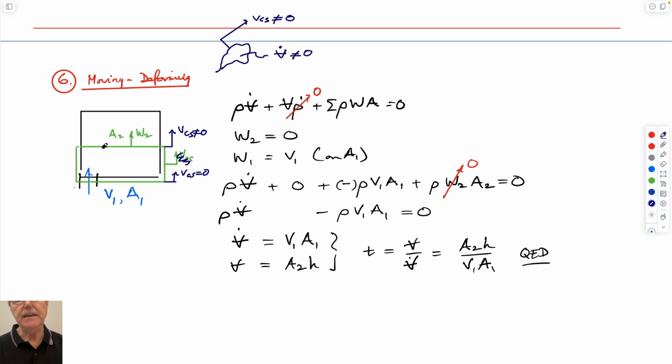We make our life the easiest if we take this top surface and anchor it to the rising tide, to the rate at which the fluid is going up. So in other words, if it's anchored to the rate at which fluid is rising, there's no fluid going across that boundary, because you could think of it just as a float that's rising in a cistern with the rising of the water level. So W2 has to be 0.